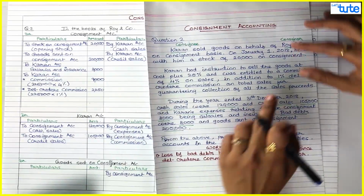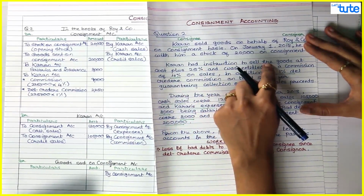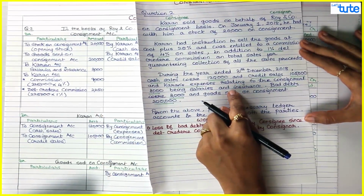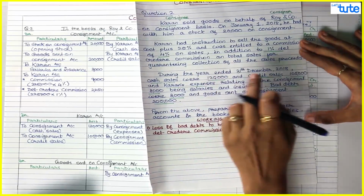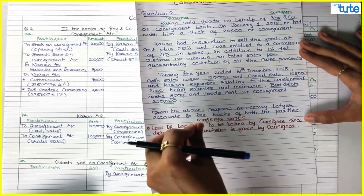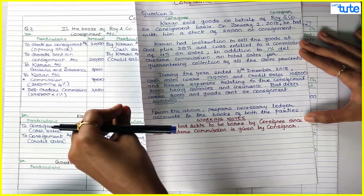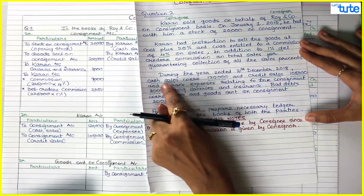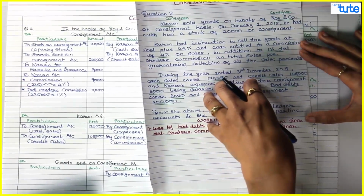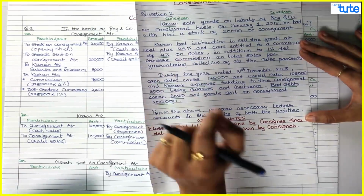So that commission part is done. Now what was this? Current had instruction to sell the goods at cost plus 25%, but if you see the question, they have directly given you the sales amount. If they would have given you the cost of sales amount, we would have added 25% and found the selling price, but they have directly given you that cash sales is 120 and credit sales is 105. So for finding the sales amount, this is not important, but this would be important for further calculation.